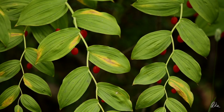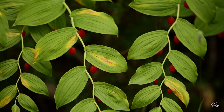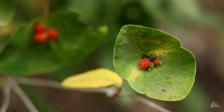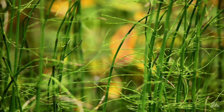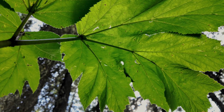But how do you argue with this? Look at that twisted stalk, it's just gorgeous. And these little honeysuckle berries, dried out and dusty, but still pretty. And horsetails too, such strange plants. And giant cow parsnip leaves.